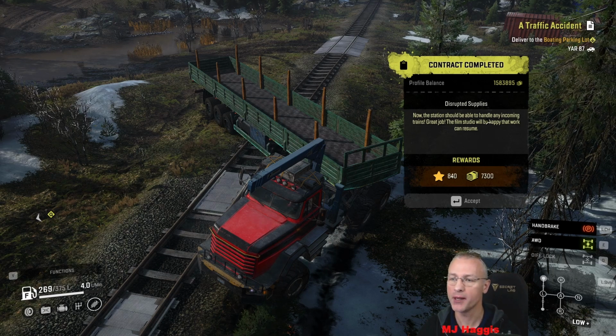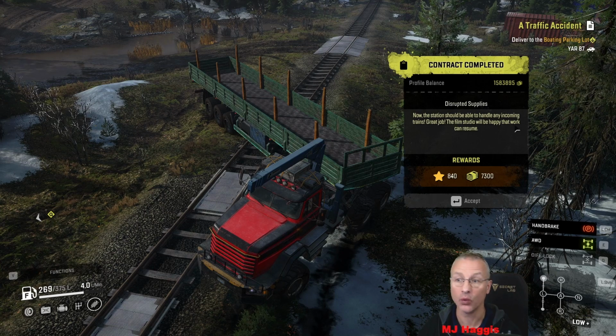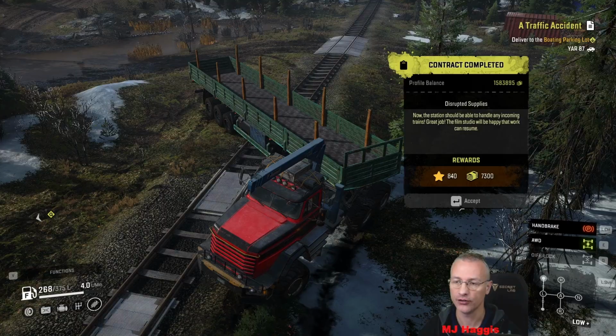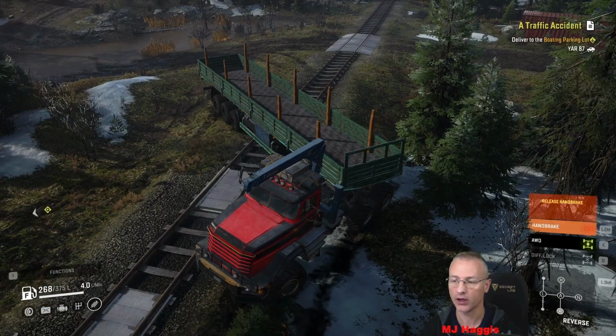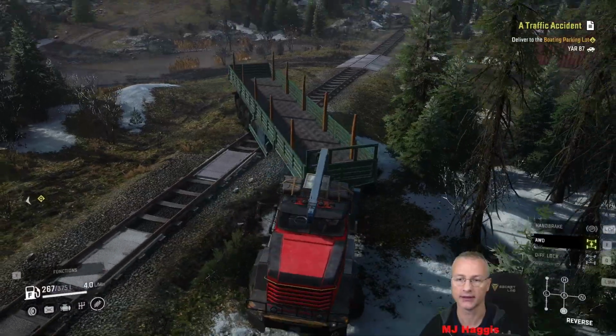Now the station should be able to handle any incoming trains. Great job. The film studio will be happy that work can resume. Yes, and we got 7,200 cash, 840 XP, but more importantly, we can continue with the next task or contract, as it is.